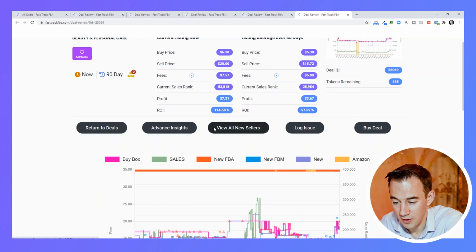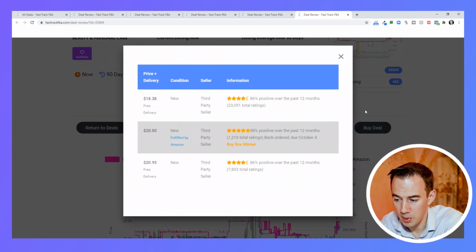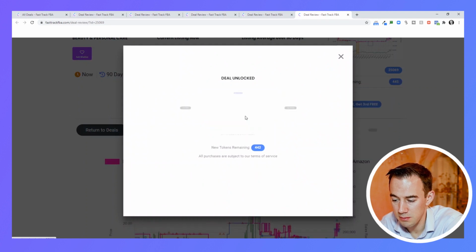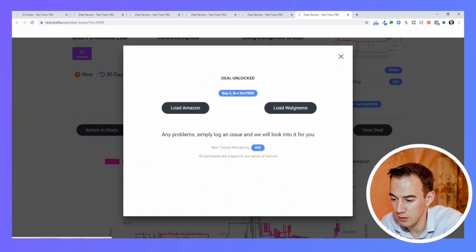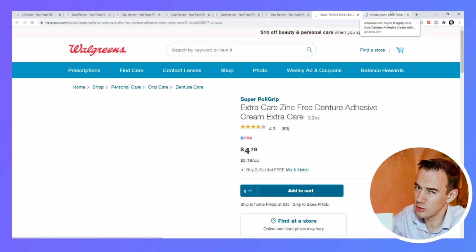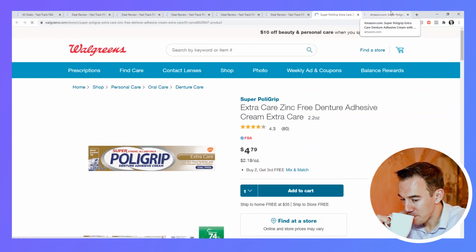So let's have a look at that. Just have a quick look at sellers. One person on the buy box, super simple. Let's have a quick look. Different packaging, product still the same. We'll have a look at that product. Buy two, get the third free. Cool. Walgreens. While we're waiting, drink some coffee. Oh, it's cooling down. I like that.